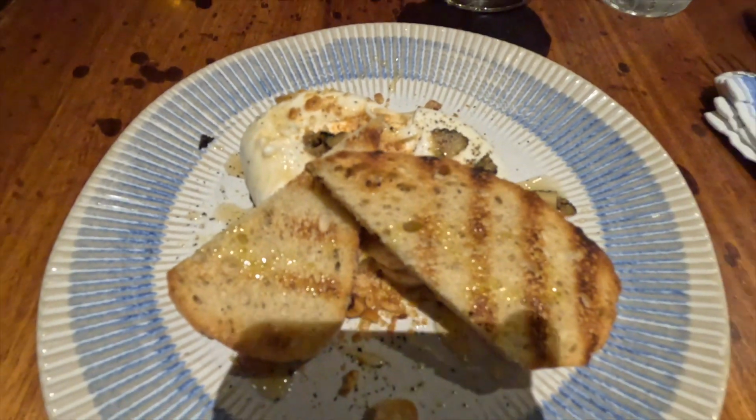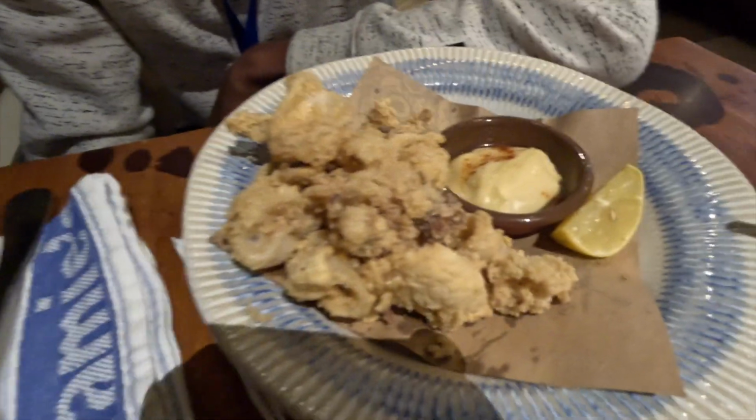This is the burrata. And then this is the calamari. They call it squid freaky or something. So we're going to dig in and see how this is. I don't even know if Robert's going to like this calamari. It doesn't look like it's that flavorful, but we're going to give it a taste. Okay. This calamari is really good.